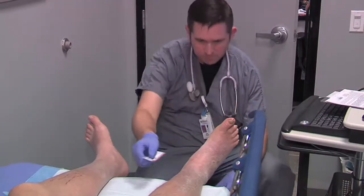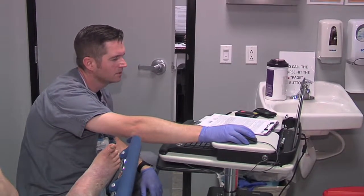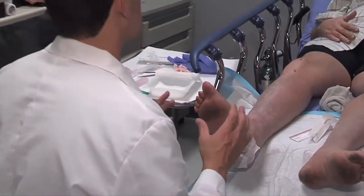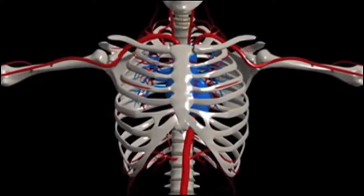1 in every 20 Americans over the age of 50 has peripheral arterial disease, also known as PAD. It's a condition that raises the risk of foot wounds, heart attacks, and strokes. Vascular surgeon Dr. Chris Marrocco at Pomona Valley Hospital Medical Center examines how PAD is monitored and treated.